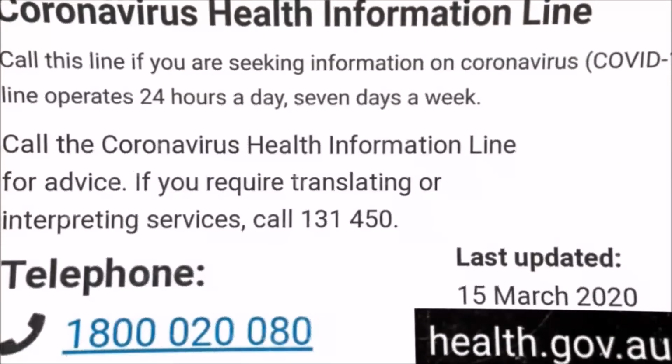As per usual, relevant links should be below, and I'm even going to put some relevant phone numbers on the screen if you're in Australia from health.gov.au. The phone number for the coronavirus health information line, which should be open 24/7, is 1800-020-080, and if you need translating or interpreting services, you can call 131450.